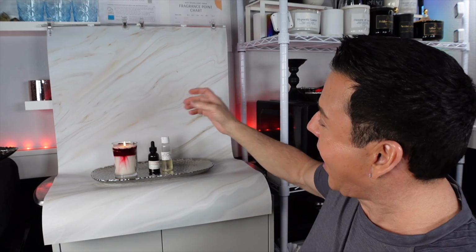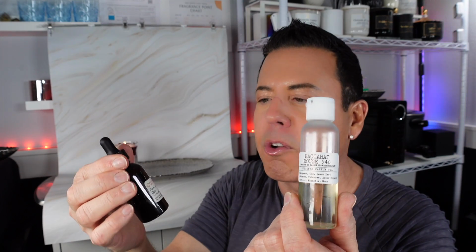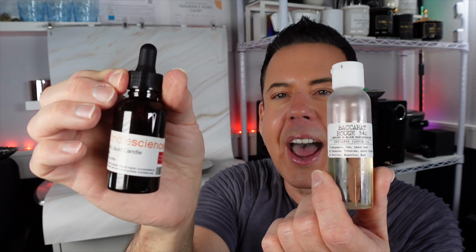And for this beautiful candle, guys, I'm using Baccarat Rouge 540 from Stone Candles, and I'm using this beautiful red color dye from Candle Science. I'm gonna link everything below, guys.